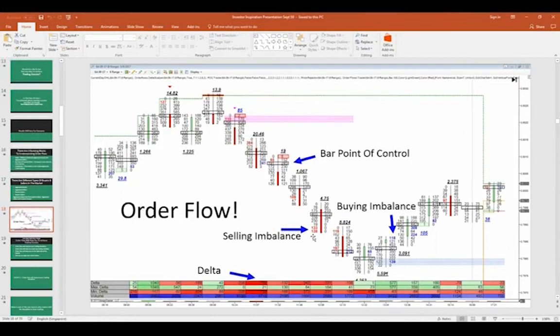And again, you'll notice on moves up, you'll generally have buying imbalances, like you see here coming up off this low. And off this high, you have mostly selling imbalances. You do have 1 or 2 buying imbalances on the way down, but it's mostly selling imbalances, right? So the aggressive sellers are in control just by seeing the selling imbalances. They're in control by watching the delta. Okay, so that's some of the things that order flow gives you.